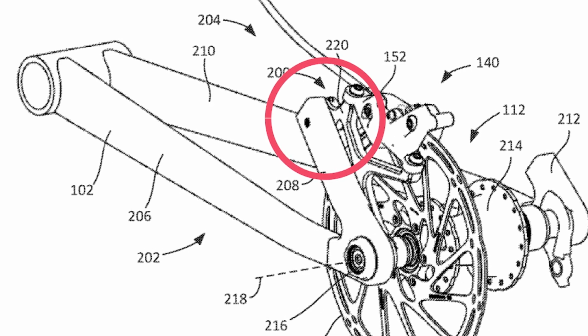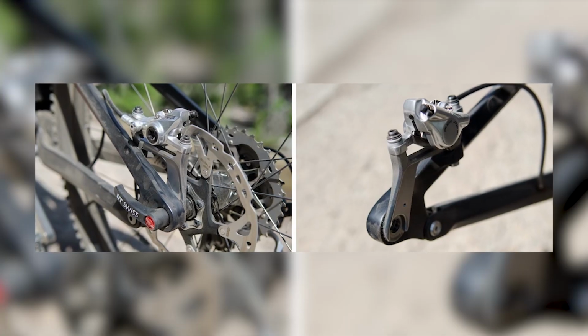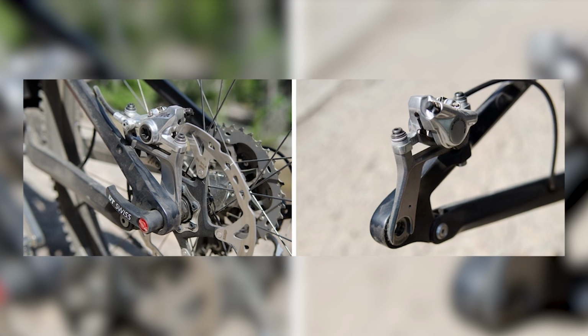It's also worth mentioning that SRAM isn't the first to propose such a solution for brake mounting. So, will we all be running SRAM's UBM mount in the future? I kinda doubt it, but I guess we're just gonna have to wait and see.